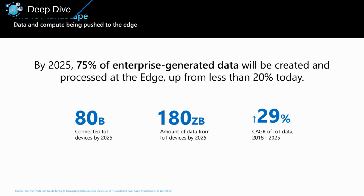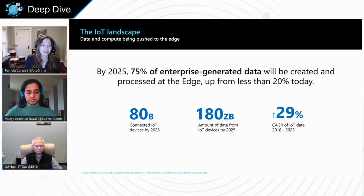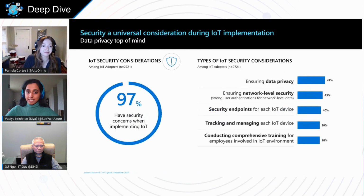So we need to be able to think about security both on the cloud, but primarily on the edge side as well. So I'm going to hand it off to Sia. Sia, when we think about organizations who are interested in these IoT deployments, what are the top security considerations that they should think about when creating these IoT deployments? That's an excellent question, Pamela.